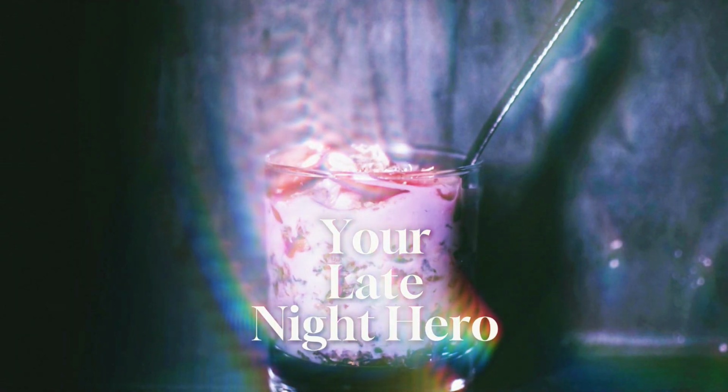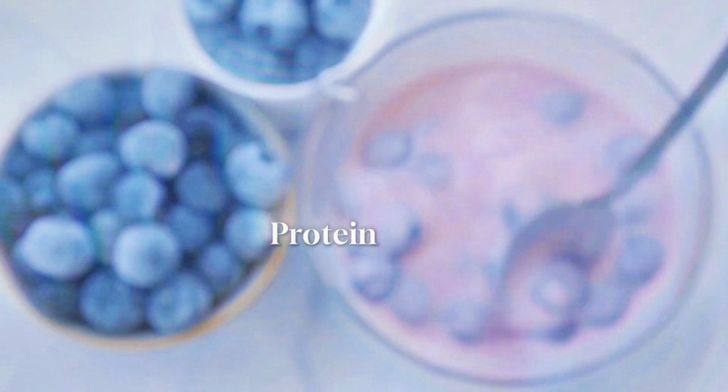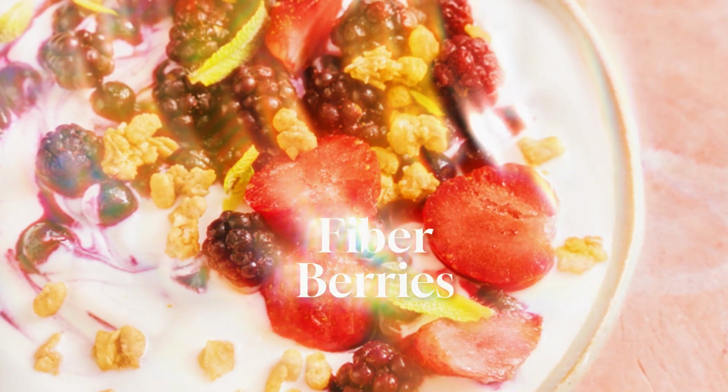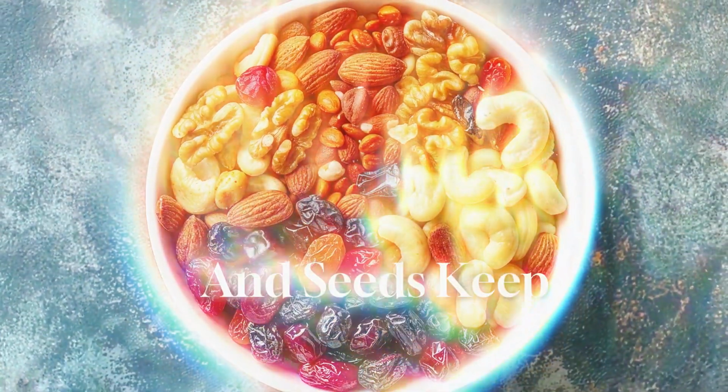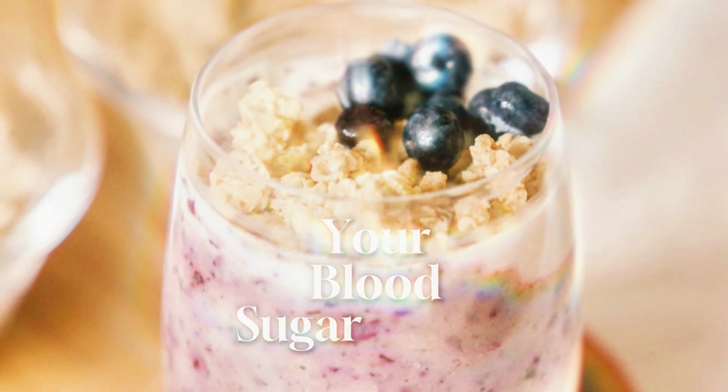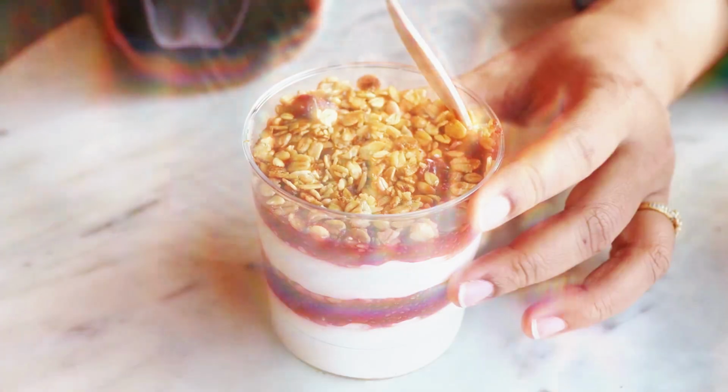So, why is this parfait your late night hero? Protein. Yogurt helps stabilize blood sugar. Fiber. Berries and nuts slow sugar absorption. Healthy fats. Nuts and seeds keep you full longer. Together, these ingredients keep your blood sugar steady and your cravings satisfied.